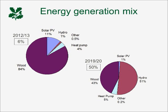So this is where we are at the moment. We generate around 6% of our own energy. Most of that is through wood-fired boilers, some of which is provided from our own estates, but some of which is through pellets or neighbour chip and local tenanted landowners. They provide fuel sources for us too.